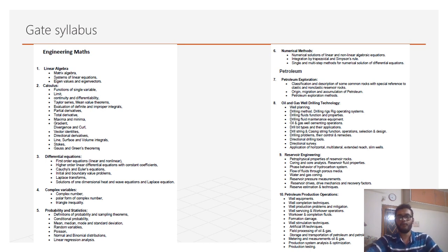Then in core petroleum, from petroleum exploration: classification and description of some of the common rocks, with special reference to clastic and non-clastic and reservoir rocks. So this is the basic geology part that comes into petroleum exploration. Then the origin, migration and accumulation of petroleum, and petroleum exploration methods. So basically the types of exploration methods and a little bit of detail on each particular exploration method.